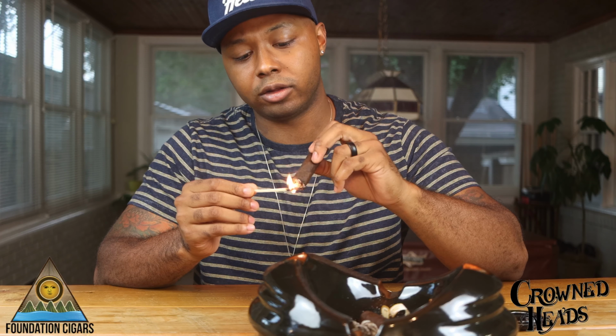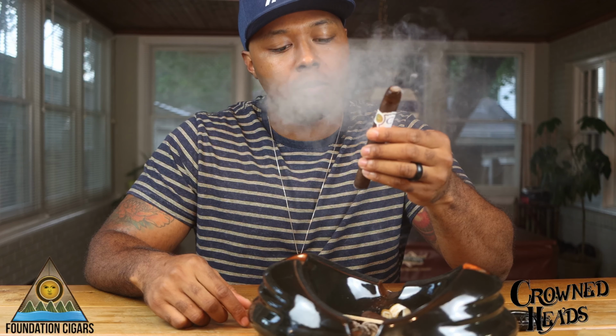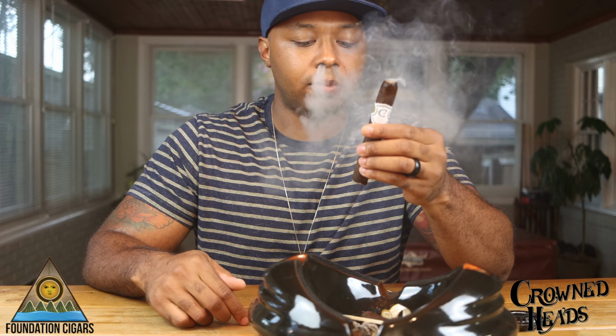Can already taste that earth on it. All right, I think we're good. Getting a little black pepper, red chili spice. There's a nice wood note on it, like an oak wood. Yeah, that's what I'm picking up so far. Very nice start on this. It tastes very well balanced and refined already.